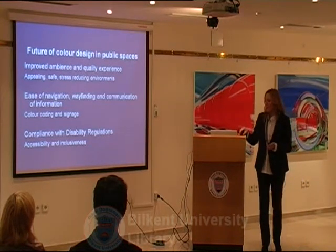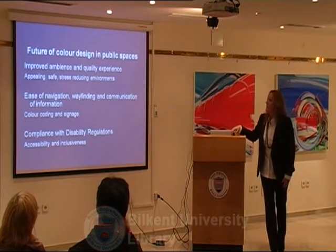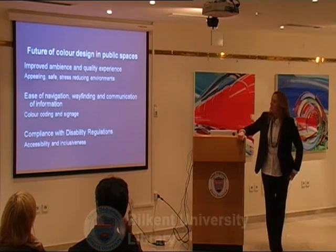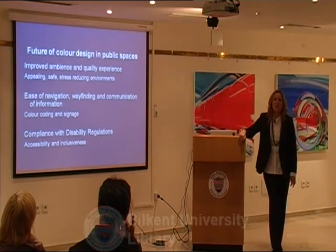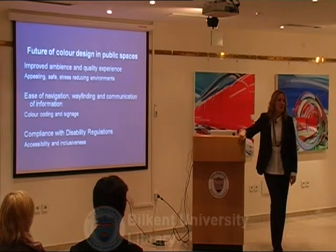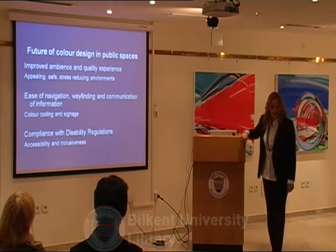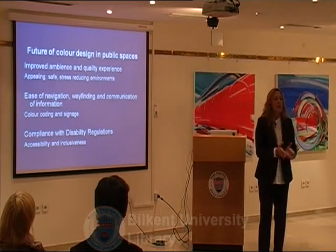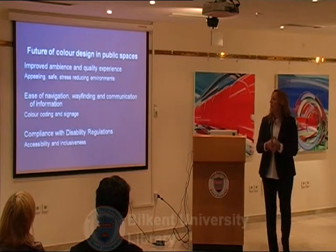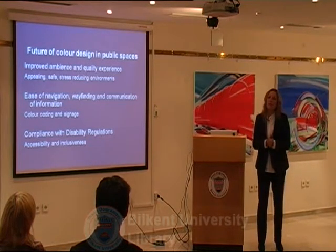So color could be very interesting to learn. So yes, in public spaces, I had a chance to work more on public spaces. The small home private spaces are kind of relatively new to me. But for public spaces, what I could say is, of course, color can help improve the ambience and quality experience of a space. And color can come in different forms.